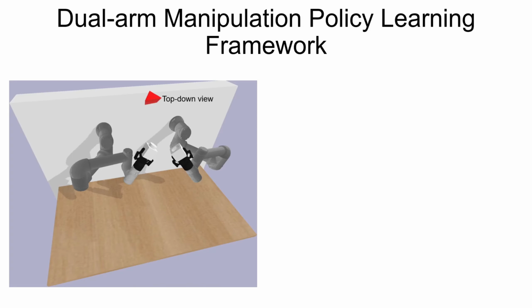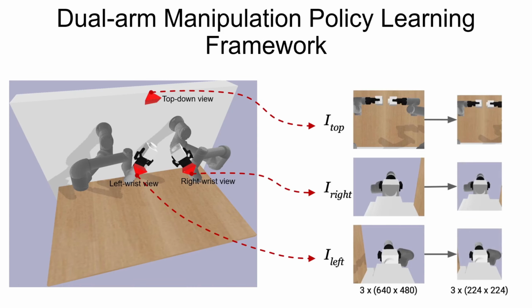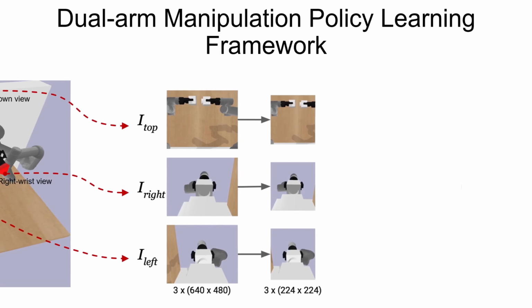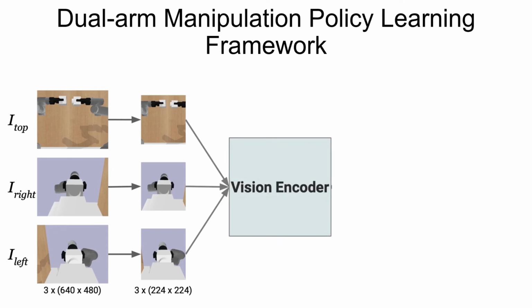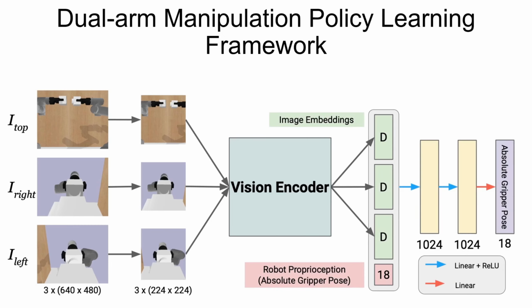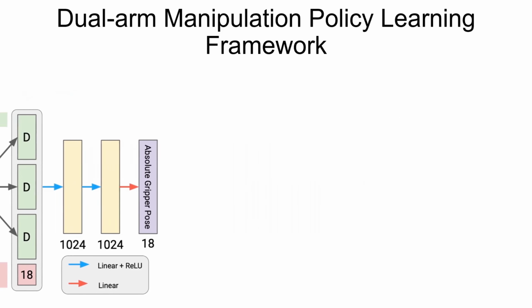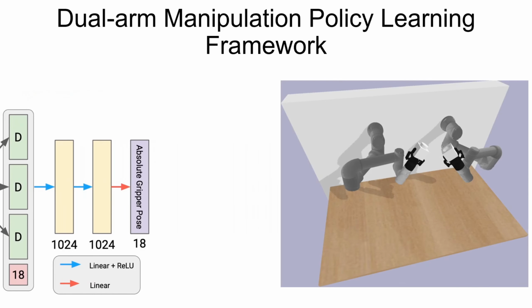The policy learning framework is as follows. The top-down view, left wrist view, and right wrist view images are taken from the current time step and pre-processed. Then, these three frames are fed into the vision encoder, producing three image embeddings. Finally, the image embeddings concatenated with the proprioceptive input are fed into a multi-layer perceptron to produce the action to perform at this time step. This process is repeated in a closed-loop fashion until the task completes or times out.